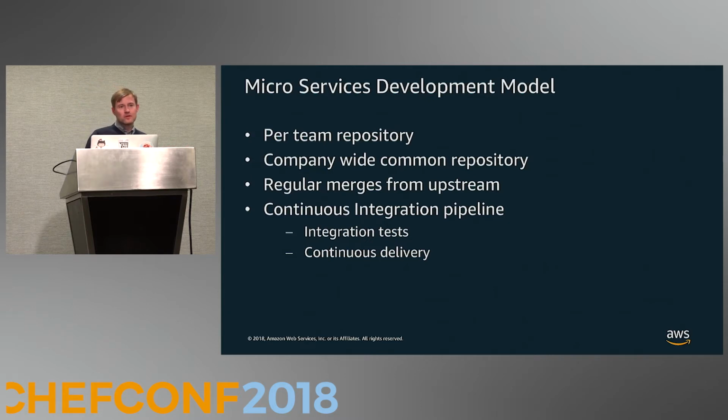we can apply this model now to building Chef cookbooks and recipes and so on, because this model is pretty well understood. And so now we have a per-team repository in our Git server that has exactly the configuration that you need to run the infrastructure for your team. And you have a company-wide common repository. If you run microservices, there are usually some common modules for security, for authentication, that are shared across multiple of your services. And the same would be true then with Chef.